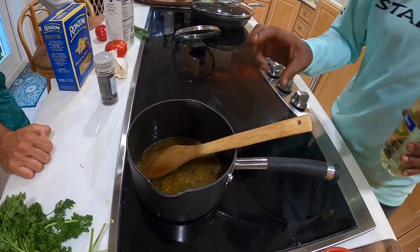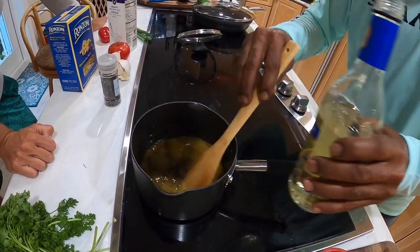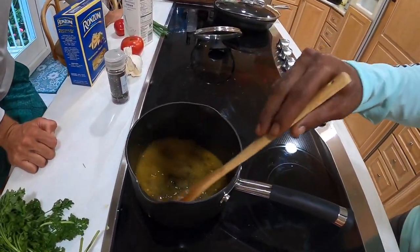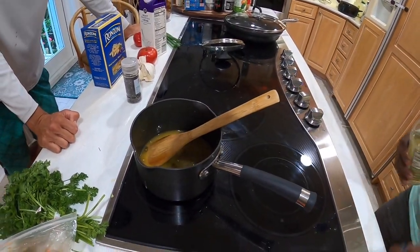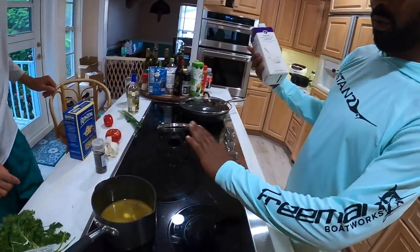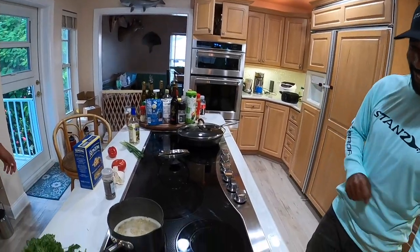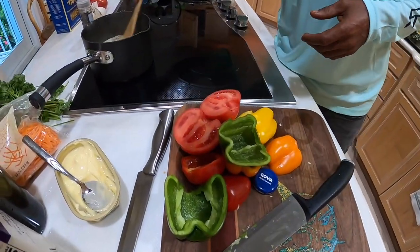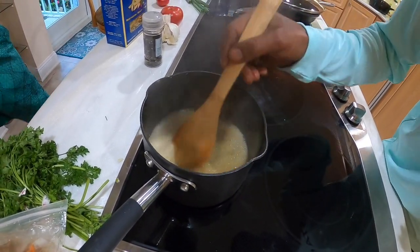Make sure the flames are up, blazing. Got a little wine in it. Cooking wine, cooking liquor. Yeah, that should be enough, not too much wine. Heavy cream is coming next, but I want the wine and the butter to cook up a little bit. Make that bubble, you see it? It's nice and hot, cooking down a little bit.